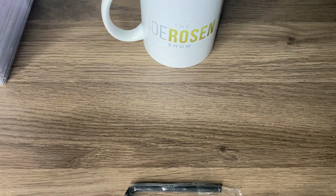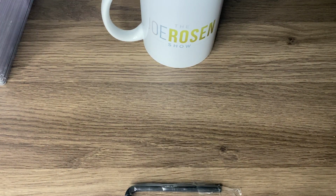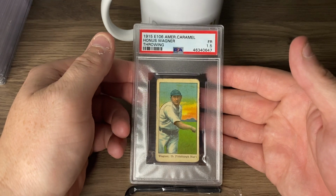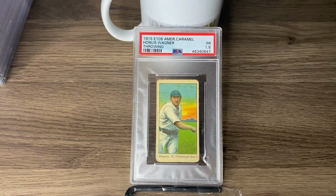Moving up to number 3. Oh, how many of these did they get me on? PWCC got me on 2 of my last 3. So here's one of them. And from memory, I want to say there's like 19 of these. There are not a lot. The E106 are very rare.